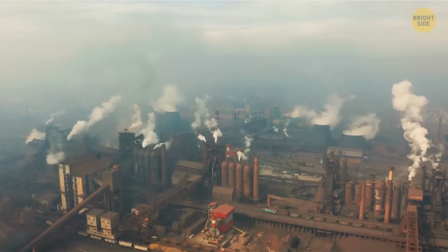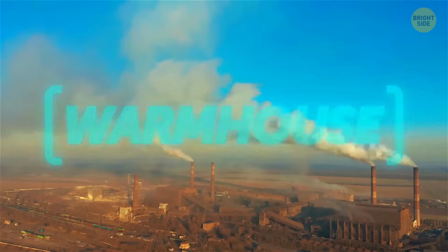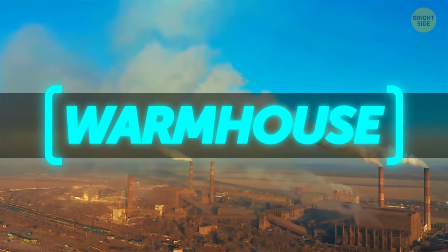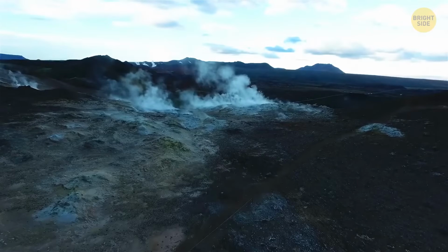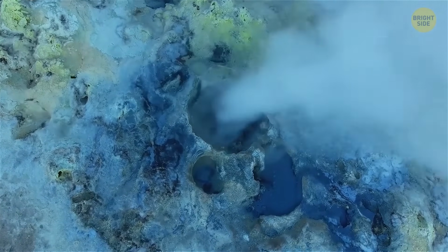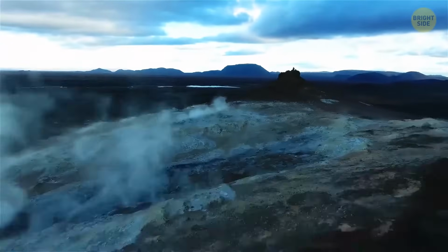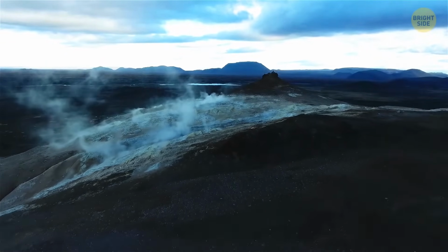But humanity's actions, adding to the greenhouse effect, have pushed the climate state to Warm House much faster than it would have come without us. When it finally comes, the overall temperature on Earth will rise to tropical values, something that the planet hasn't seen in over 50 million years. What a time to be alive!